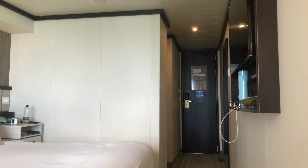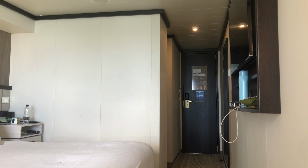Our cabin was D721, a balcony cabin on deck 11 aft starboard side. It was comfortable, and for a full cabin review, see the separate video.